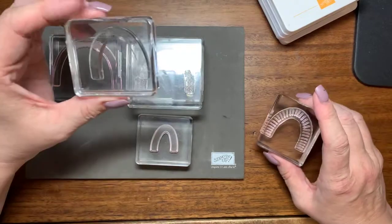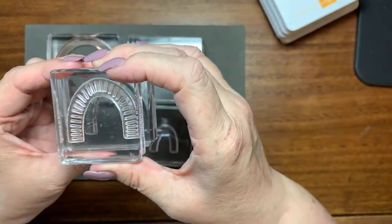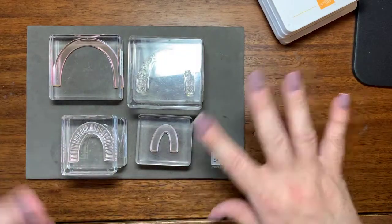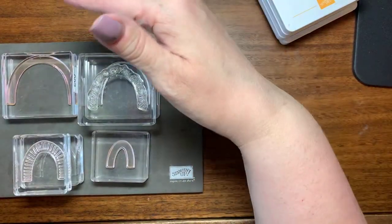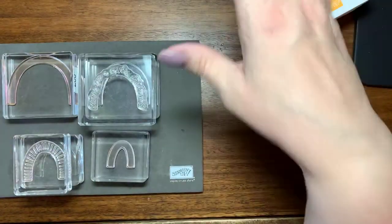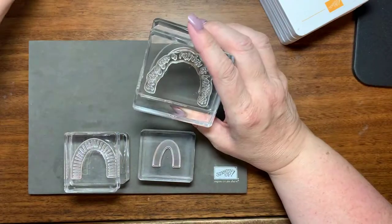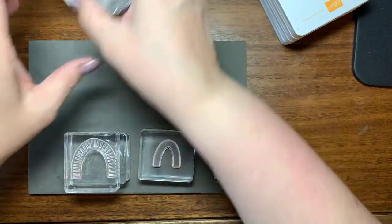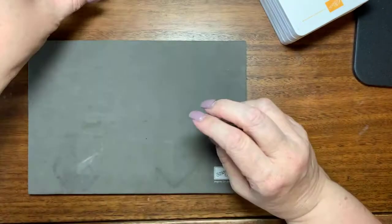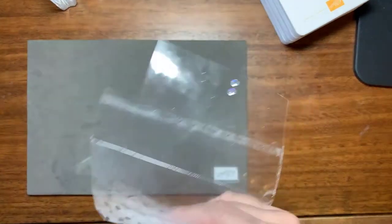Then for the 3rd largest size, you can use, again, this plain arc, or you can use this one that has all sorts of crosshatch lines. In that way, you can already make lots of different combinations of rainbows. Now, when you mix that with any of the 50 colors of ink that we have, you have a lot of different options. I'm not a statistician, and I don't even play one on TV. So I don't know how many thousands of combinations that is, but it's a lot, okay? You'll probably run out of ideas for cards before you run out of color combinations for these rainbows.